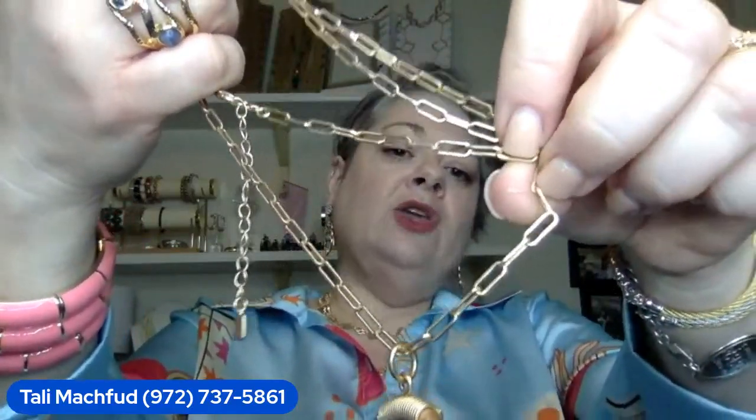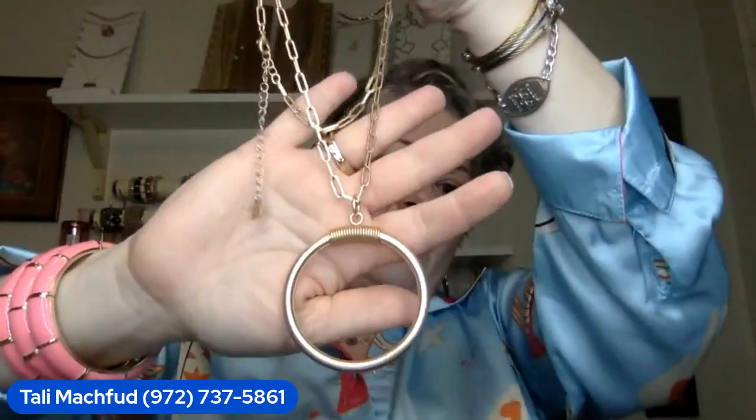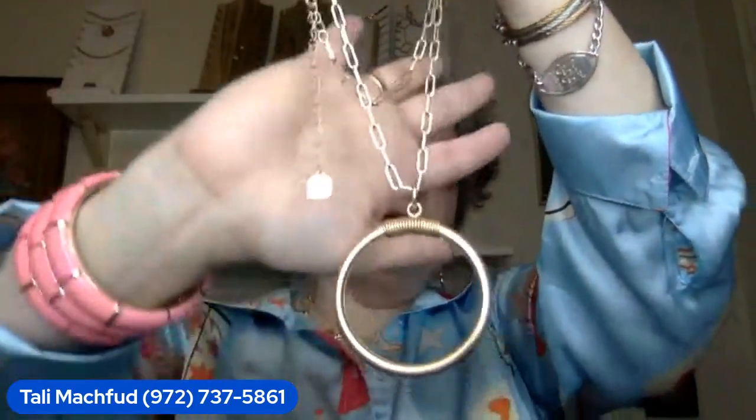Now, what I love about this is you can actually shorten this because you've got all of these. You can use the lobster claw to hook into any of these. You can also double it. You can remove this as well. So you can do so much with this, okay? But this is the cash. You can wear it longer. You can wear it double. You just got so much versatility with it, okay?